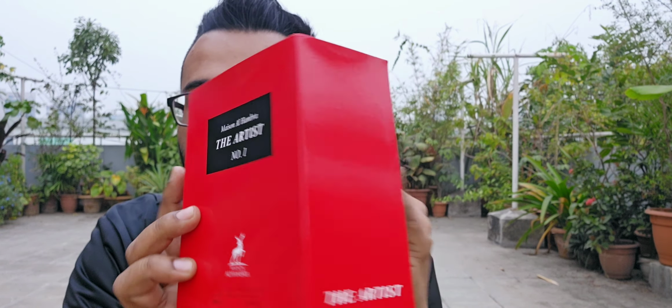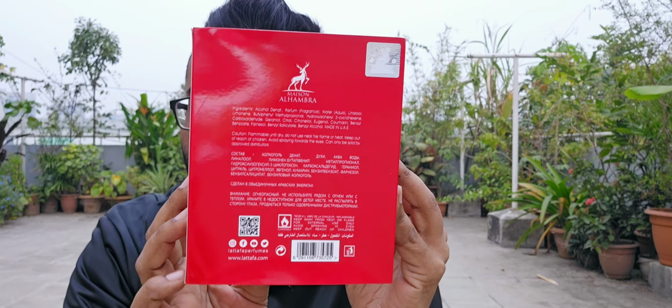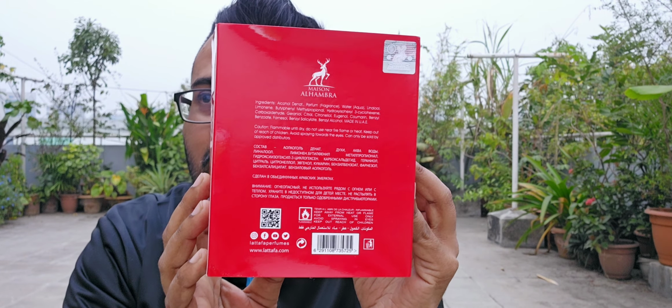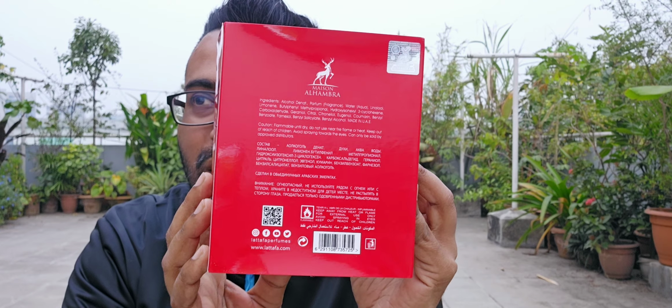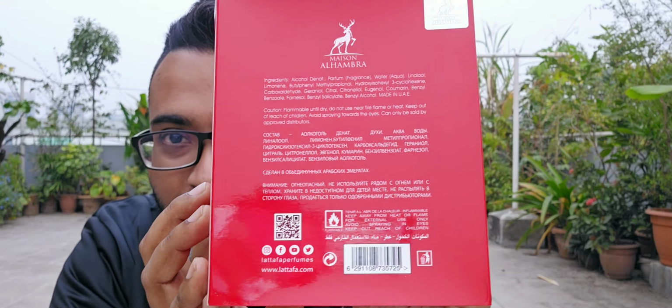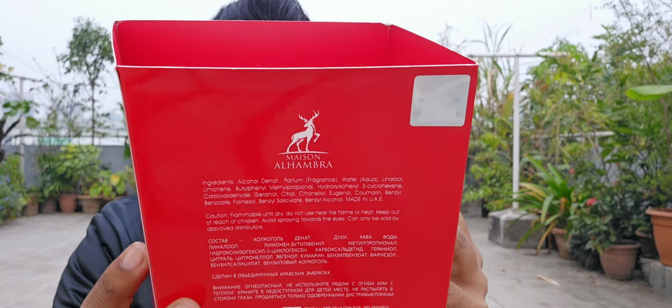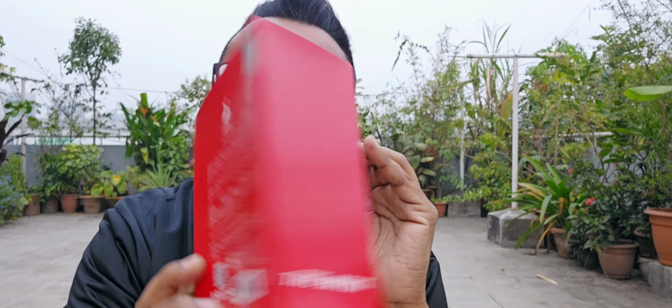So this is the sleeve that you get. The red and black represents the Portrait of a Lady style presentation. If you see the box, it is like this, Portrait of a Lady, but that one is, I can say, more straightforward but better built. The description will be at the back, and you'll find the name, EDP concentration, The Artist. So this is kind of a sleeve. Then the box. I'm already wearing the fragrance on my left hand. So this is the box that you get.